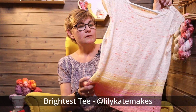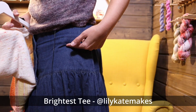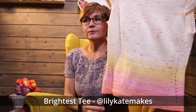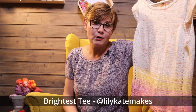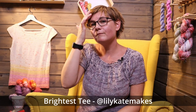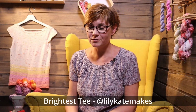Because this one, like for a skirt like this, for example, I can't use it together with this skirt. It will go too far down. It's not nice. So the other Brightest Tea I can use together with this skirt, but not this one. It's too long. And that's a little bit sad because I have some other pants that I would really like to use it together with, but it's too long. But I'm not ripping it back anymore. So that's how it is. But when I'm knitting it again, I'm going to knit the size 3 and I'm going to have a shorter top. Yes.